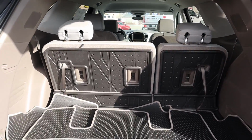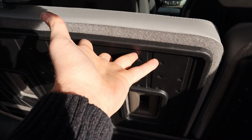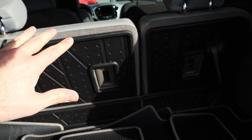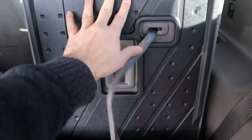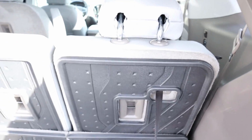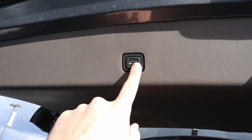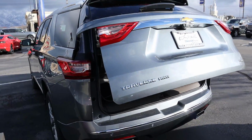Now coming to the back here of the Traverse, all the floor mats are back there, and I like how they have the floor mat extend to the rear seat. That's a nice little touch. Obviously, you can throw the seats down and actually store things on them, which is pretty easy. You just have to pull that little strap and push it forward. And coincidentally, that strap is also what pulls the seat back up. You just have to pull that strap, and then you are good to go. And if you do want to lower down the rear tailgate, all you have to do is press that button, and then that will lower the rear hatch back down.